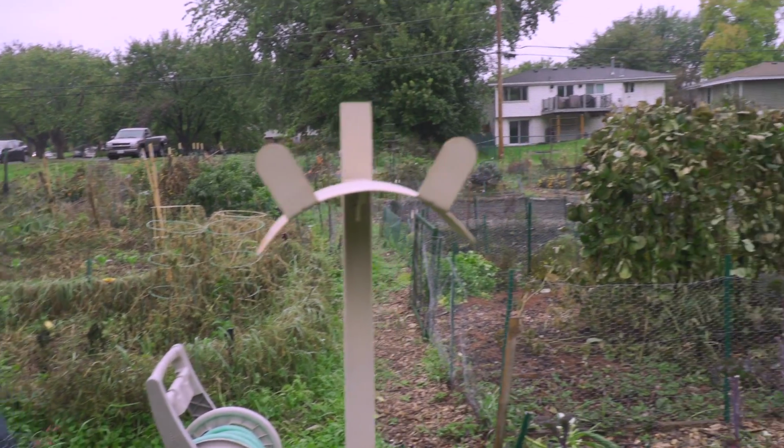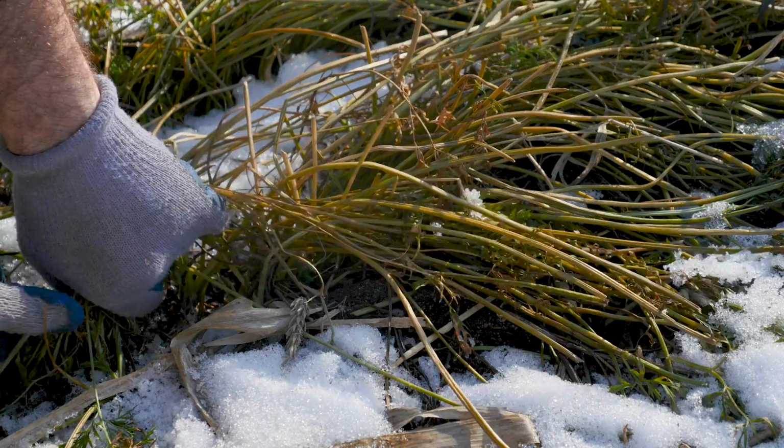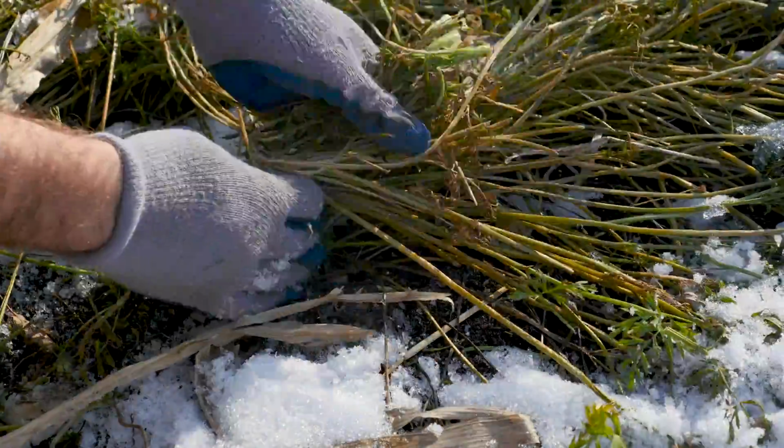Ended up growing two slightly different varieties of flax, which were ready to harvest at different times, so had to harvest them twice.